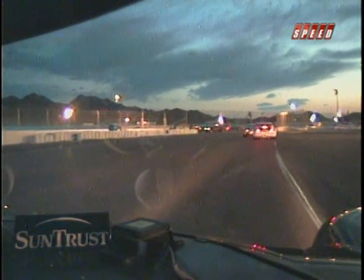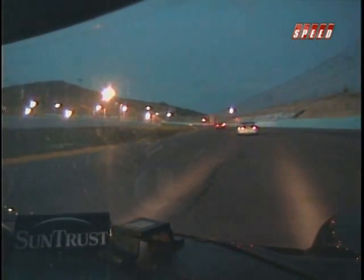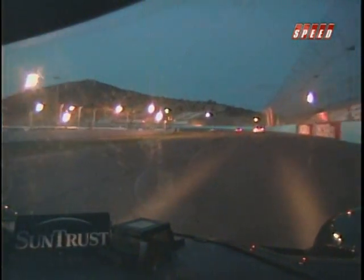You guys decided to come in for an early pit stop. You lost a lot of track position. Was that a good decision? Well, it's always hard to give up the lead. Once I got into the lead, you always want to maintain that, but you've got to think about the end of the race. The management here makes that call, and I think in the end it's probably the right call. It's disappointing to have gone from first backwards, but I think the strategy's right.